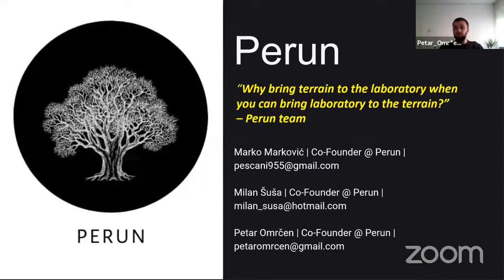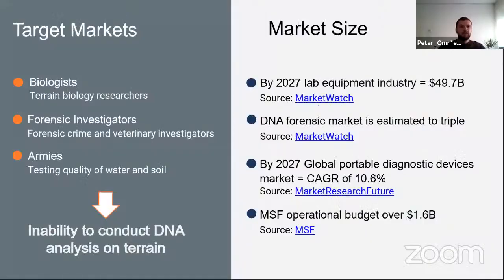They're currently examining ways of using a portable sequencer for testing the quality of water and soil. AmPlife is a natural fit in this use case because in order to sequence DNA, you first have to amplify it. Another example is that the biggest problem for forensic investigators right now is the inability to conduct DNA analysis at the crime scene. This leaves an open spot for attorneys to dispute the evidence collected, claiming it wasn't handled properly. It is estimated that the laboratory equipment industry will have a 20% increase by 2027.